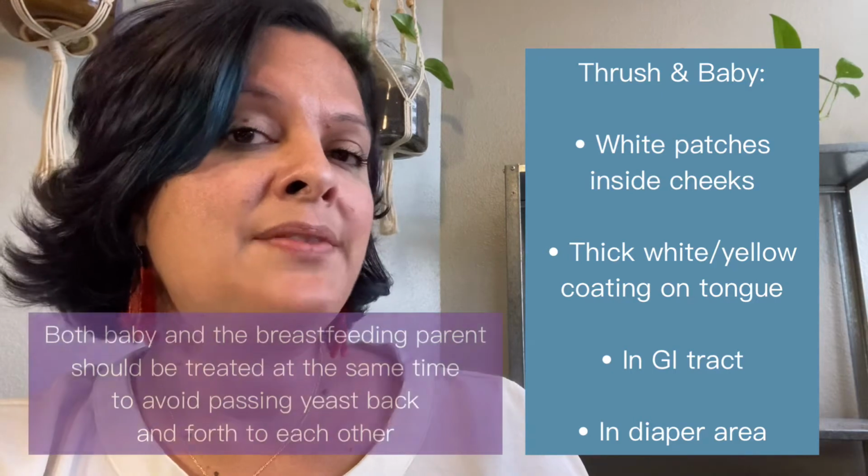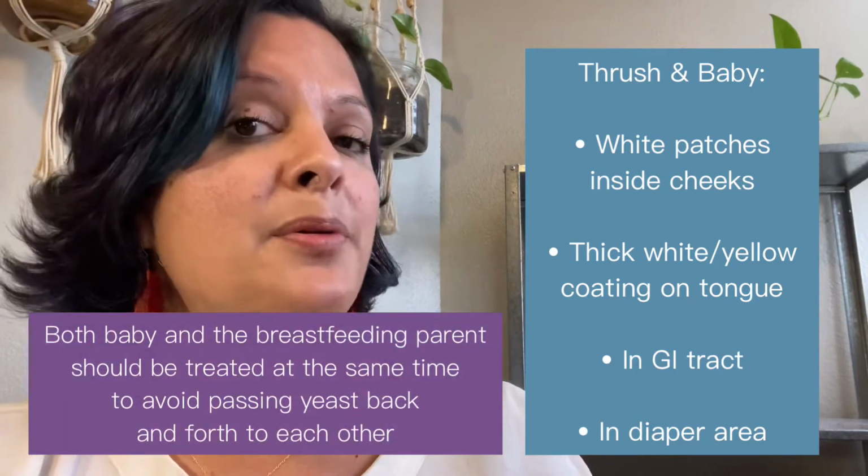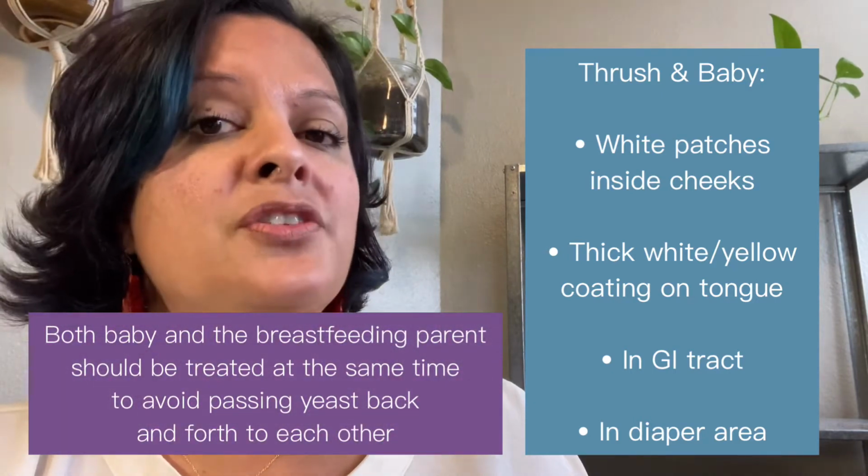If you see a thick yellow or white coating that won't wipe off with a dry washcloth, it could be thrush. It's important that even if they don't have obvious symptoms, both of you are treated at the same time so that you don't pass thrush back and forth. So call both your doctor and your baby's doctor.